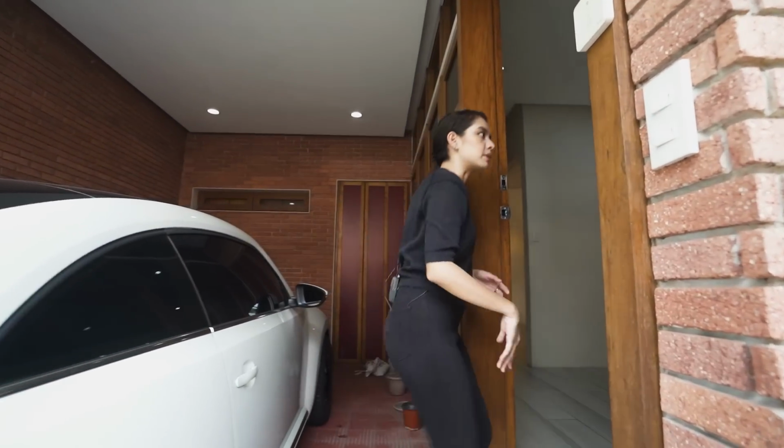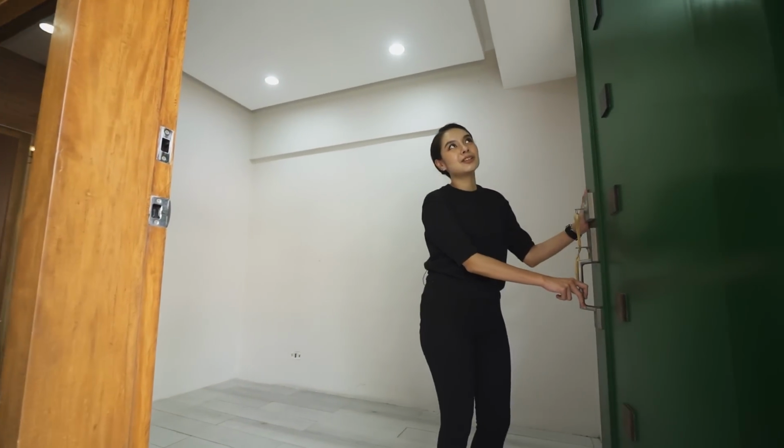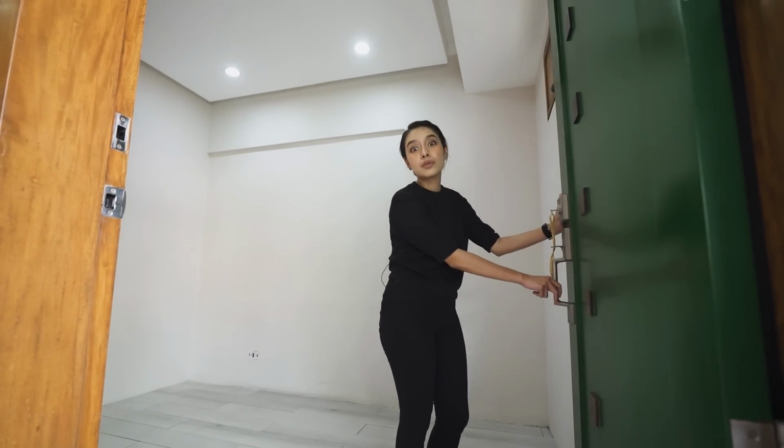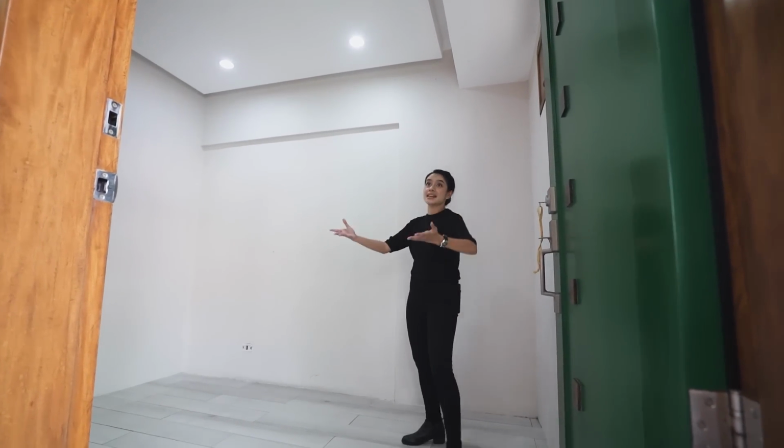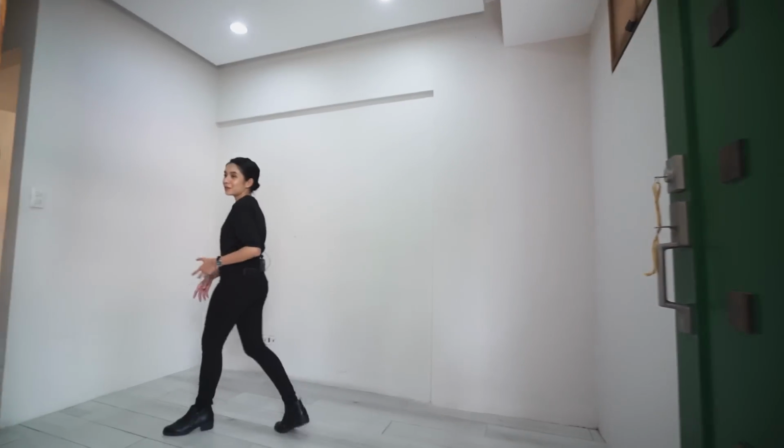Hindi nila nakita, no? But the main entrance is actually a green door. It's a lovely contrast from the red bricks, and I love genuine red bricks, which this house has. The exterior is so charming to me. Anyhow, okay, so you have this.